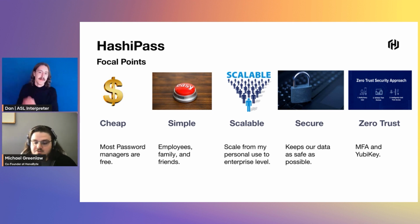We want to make sure everything's encrypted. We want to make sure our data is safe from start to end. And we want to avoid having breaches that are caused by someone else or that happen to someone else. So by keeping it internal, we think we can keep it quite secure. And then last but not least, something that came along is we would also like zero trust security. So as we go, we realized we really want to be able to verify, validate, and limit as much as possible, using something like MFA and YubiKey, which we're already implementing.